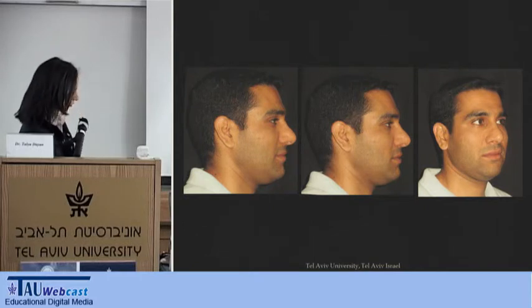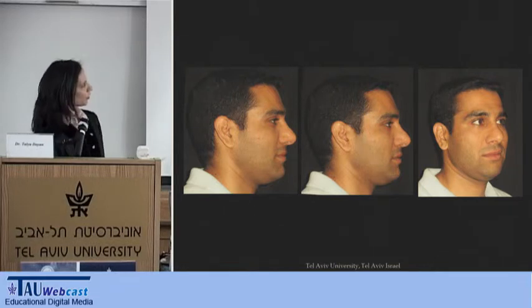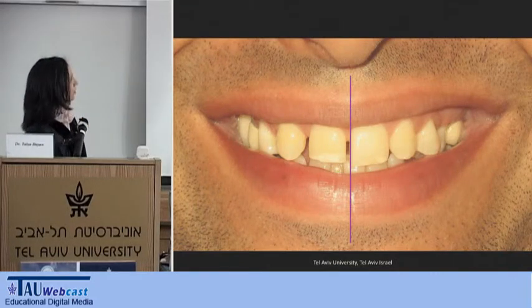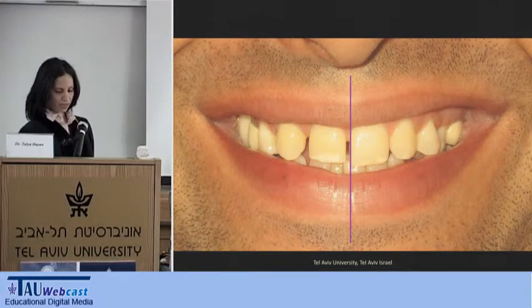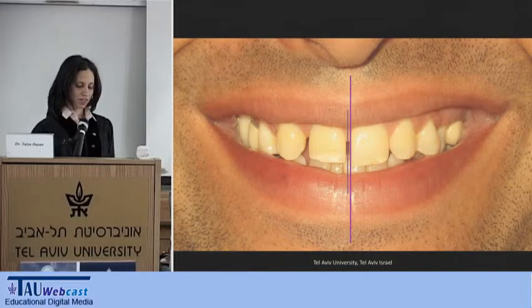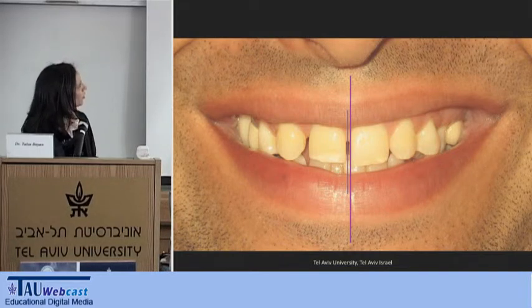So this patient profile is straight, orthognathic. We like what we see. It's pleasing to our eyes, and we will keep it as is. When he smiles, we can see spaces and a midline diastema. We can see that the upper midline is off to the right. And we can see that the level of the incisal edges of his anterior teeth are malaligned.